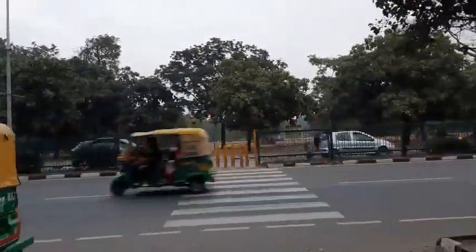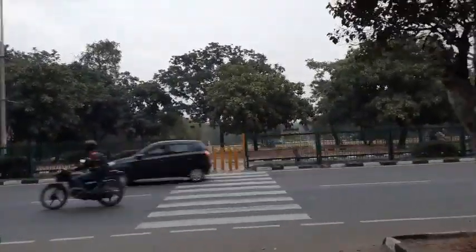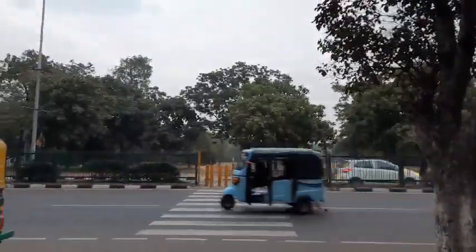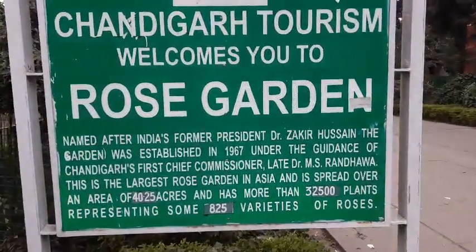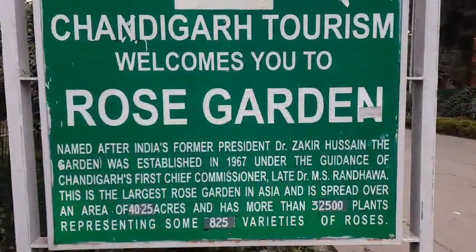Finally, I've made it. I've crossed the road. Just look over there. Wow, that looks like an achievement, to cross a road in such fast lanes. This is the Rose Garden of Chandigarh.